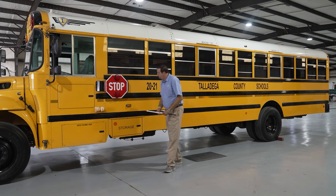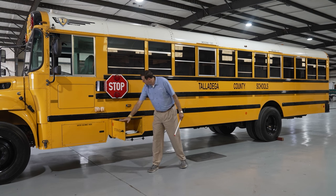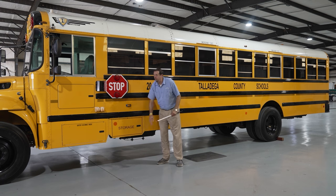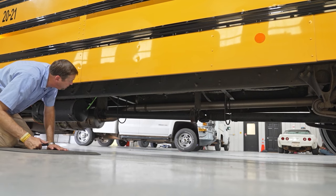Since our storage compartment is on this side, we open our storage compartment. We make sure nothing is in there that shouldn't be in there. Everything looks good. Now we will get up underneath the bus. Okay, we're going to look underneath the bus.